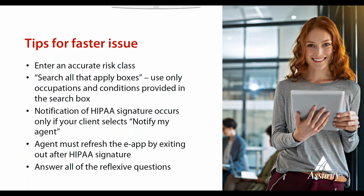The second one, it says, search all that apply boxes. When you're filling out the application, you do have to fill out an occupation for the client, and it does autofill, and you want to make sure you use one of those autofill options. So if someone's an insurance agent, for example, if you type it in, it'll pull up insurance agent. Make sure you click on that and put it in the box, because that will help it get that instant decision approval.